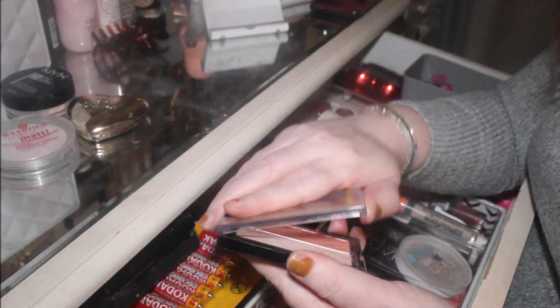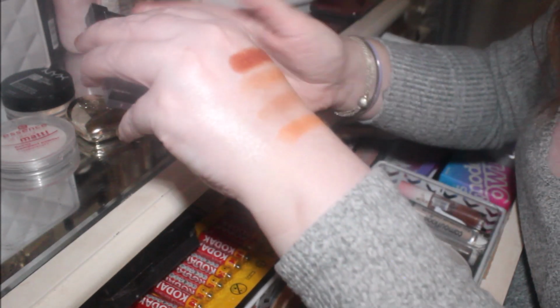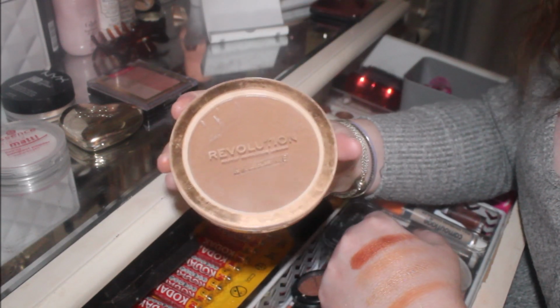I love the formula. It is super smooth. I mean, look at that. Absolutely stunning. So it's just that one there. It rivals this one. That's how smooth it is. And obviously this one is a hell of a lot cheaper. I think it was like $6.99 or something like that. Really been enjoying using this.